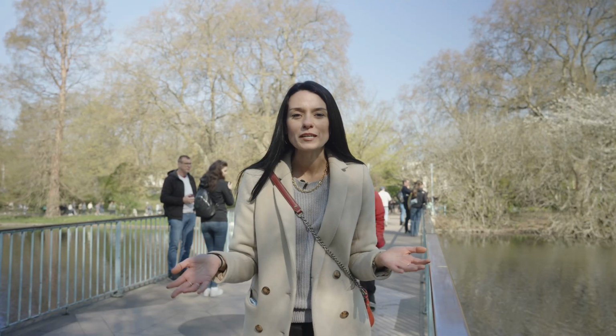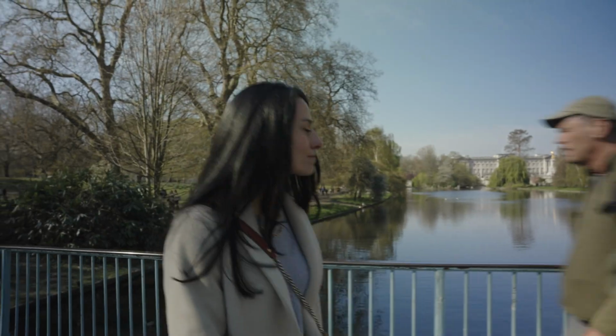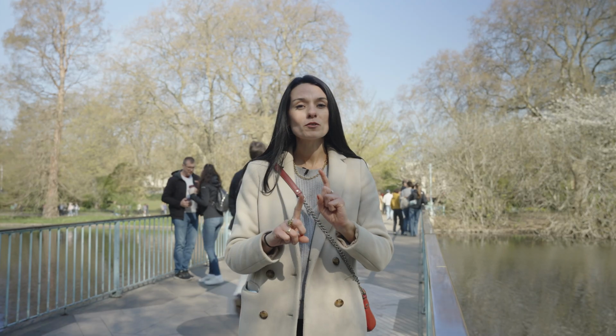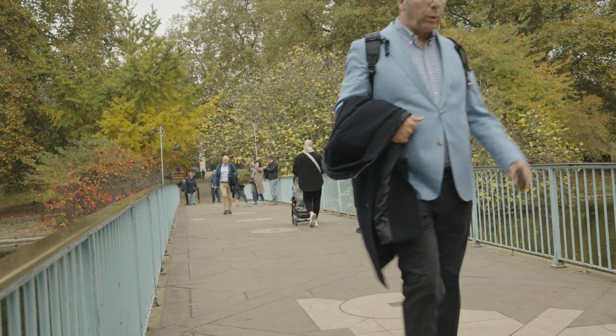This is the Blue Bridge, which has beautiful views on either side over St. James's Park Lake. This is a popular photo spot, but if you're an early bird, you can get here and get your photos pretty easily.